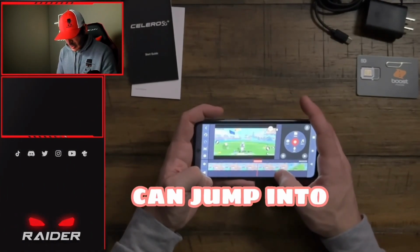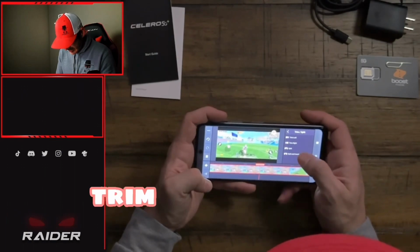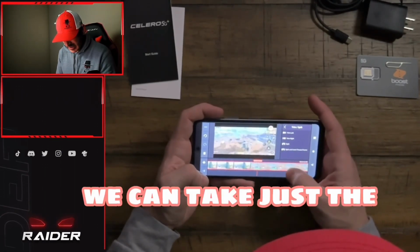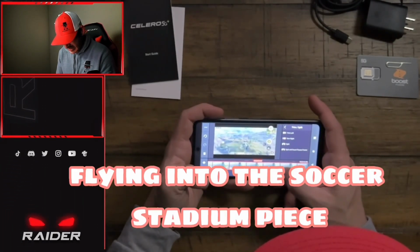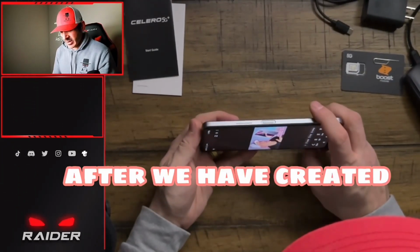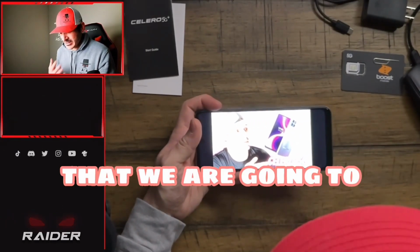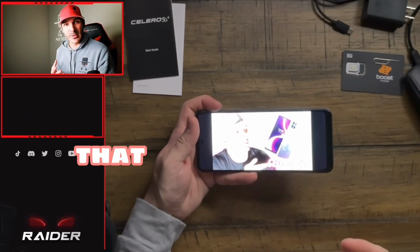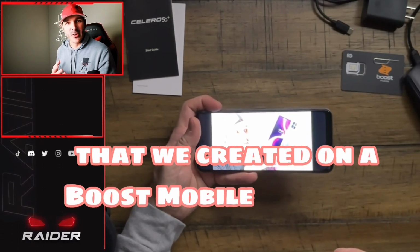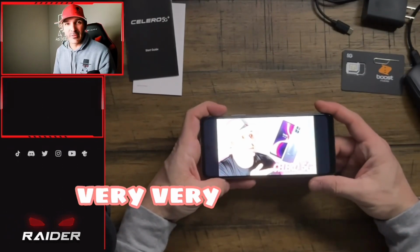You can jump into it and here, split, trim it to the right. We can take just the flying into the soccer stadium piece. All right. Now, as you can see, after we have created our thumbnail, we have a nice thumbnail that we are going to be using for this video that we created for the Boost Mobile Celero 5G Plus. It's a very, very, very cool phone.